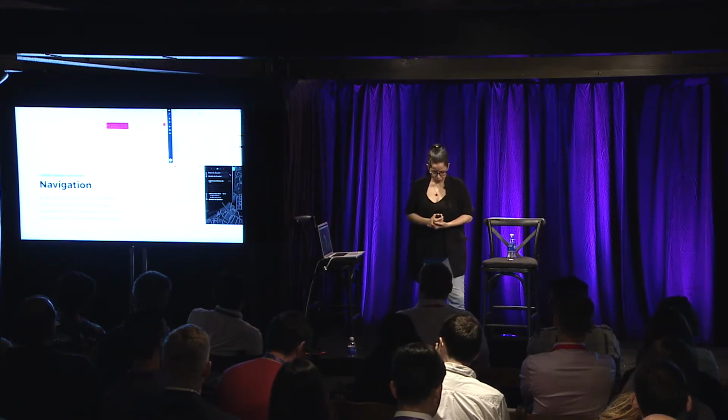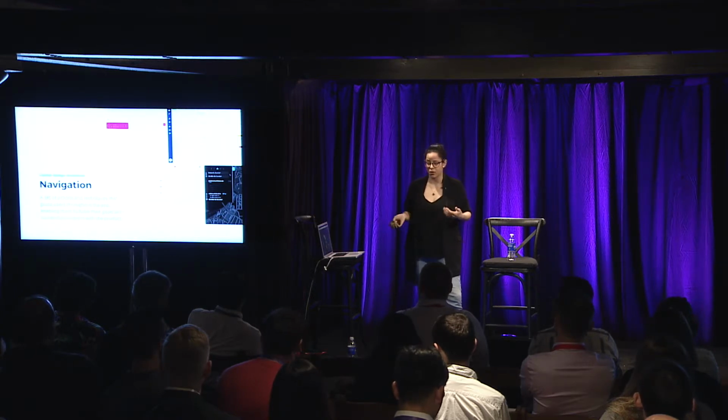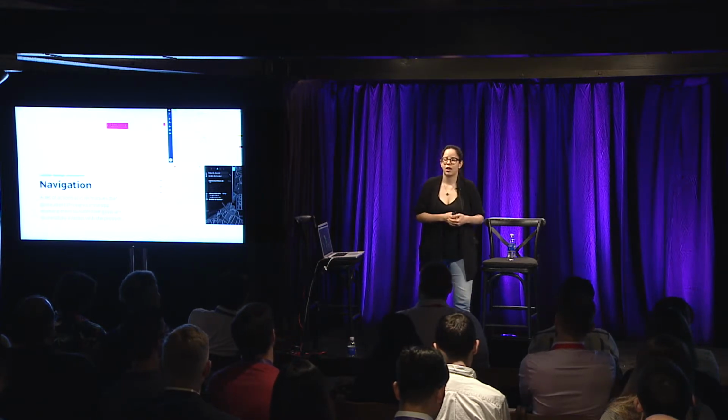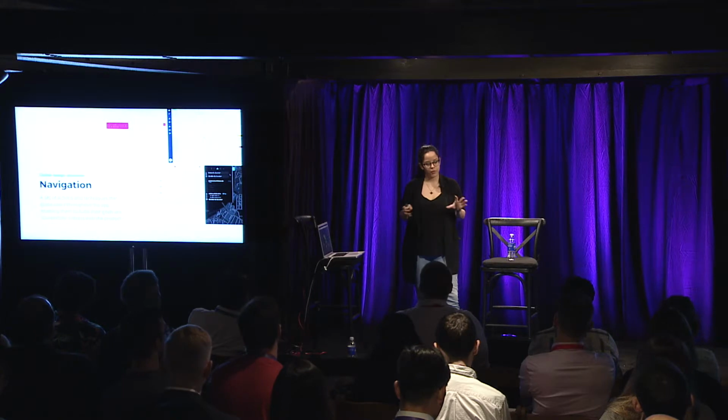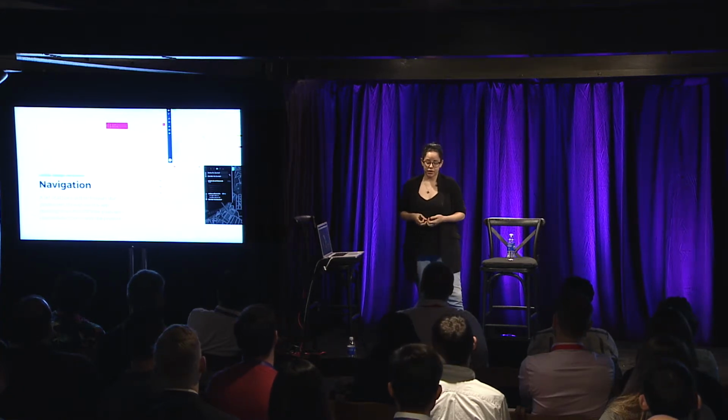So there are two ground rules for navigation. The first one is that your users must always know where they are, or the current place in which they are in your application. This is known as orientation. And the second one is that the navigation should remain consistent. So don't move your menus around. Always use the same logic while moving through screens. And the last part that I wanted to mention here is that for truly complex applications, a well-designed navigation is like the most important part.